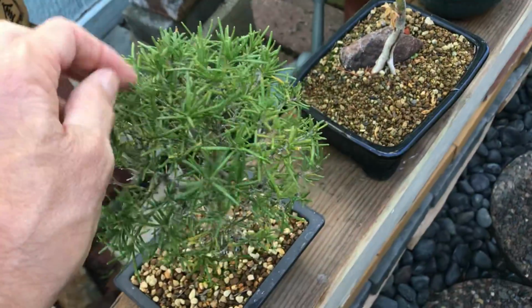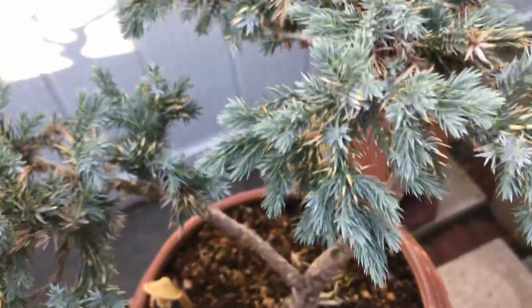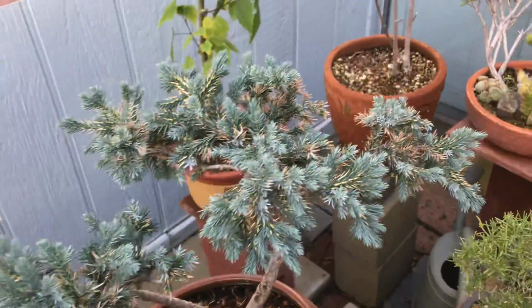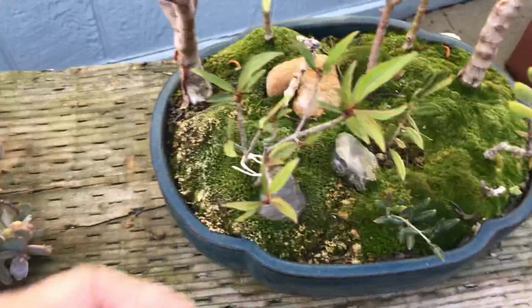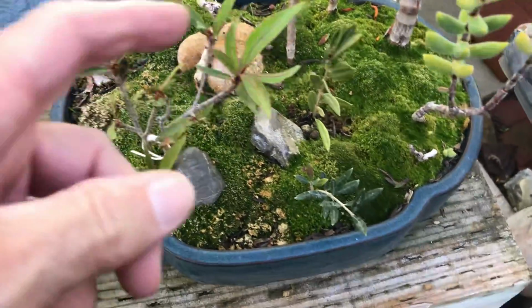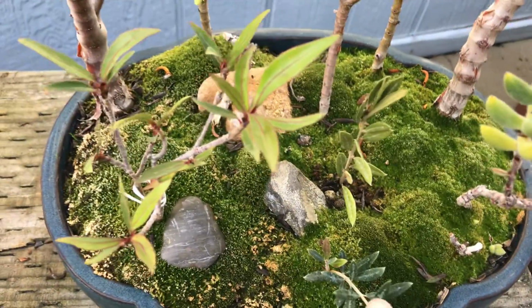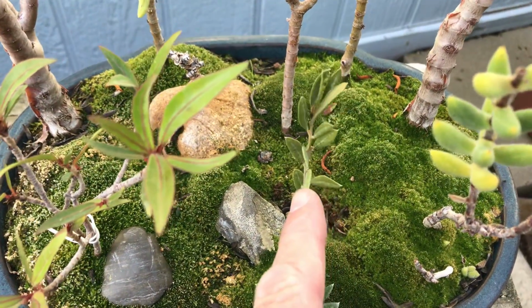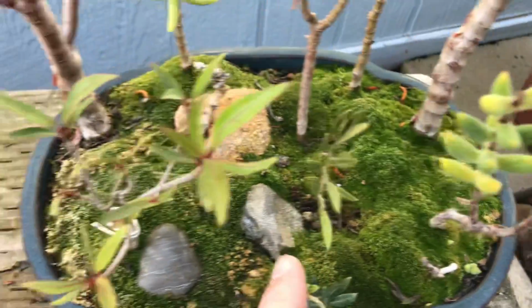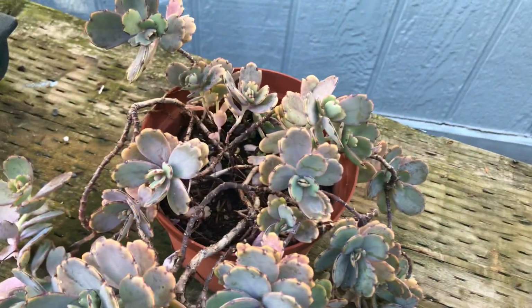And, I forget the name of that one again. This is the blue spruce. That one needs some fertilizer, I think. That could look greener, but it's not too bad. There's some more plantings. Here's another one of those type of ficus. Another olive cutting. Another olive cutting. And then this is the cutting from the one I got in Florida.